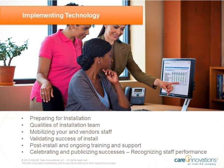Mobilize our own and vendor staff to support installations. Our clinical leadership and the vendor's clinical representatives should accompany installers to answer resident and staff questions. And these answers should focus on how information from technology will be used to improve care, respect privacy, and help staff be more responsive.